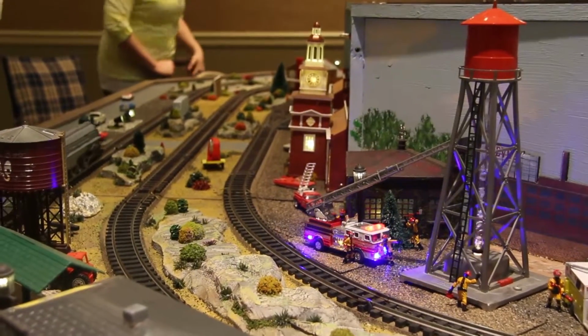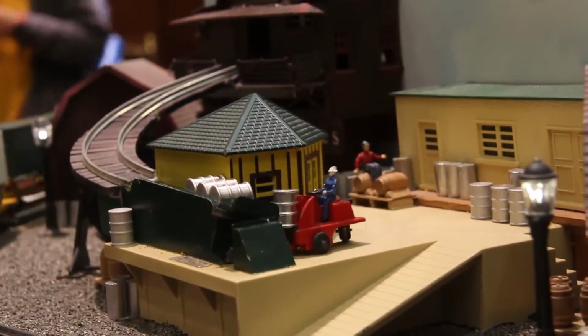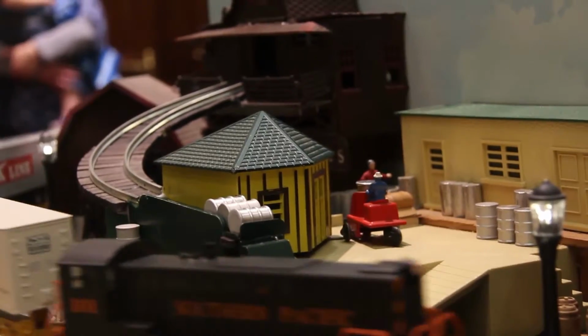But you can have a thematic element, or maybe it's more like a style. We all have the same two tracks on each module, but how we do our scenery is different. The buildings we choose are different. The trains that we would like to see running over them are different.